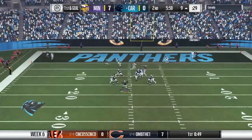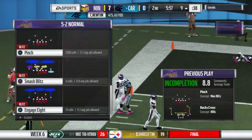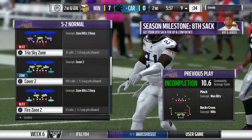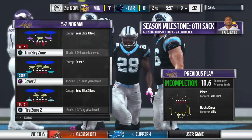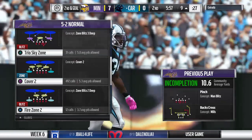Out of the gun, Newton. And his throw's going to be incomplete. He was trying to get it to Cameron Artis-Payne, and that'll bring up 2nd down. And there's a good opportunity that just went awry there, a drop pass. I guess that's why they call them running backs and not catching backs.